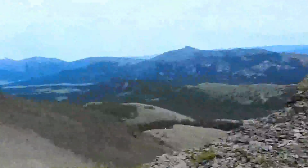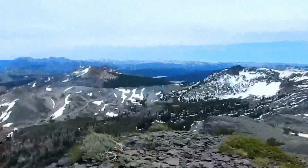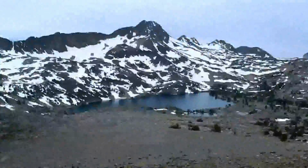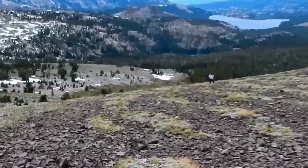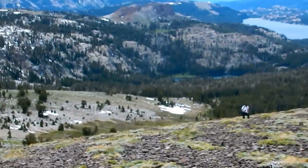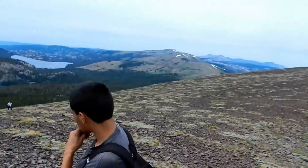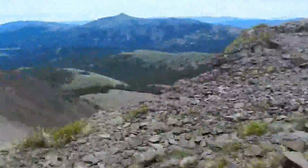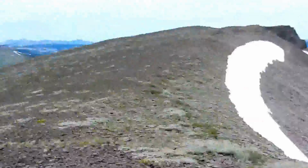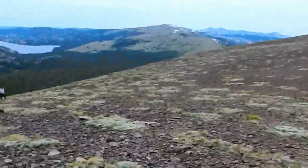There's a couple, but I'll point out some things. That's Hawkins Peak. That's the Mokelumne Wilderness. That's Lake Winnemucca. Down below is Woods Lake. Caples Lake in the background. That's Red Peak over there. Yeah, it's pretty windy. We're gonna have to start towards where he is. Meet up with Andy.